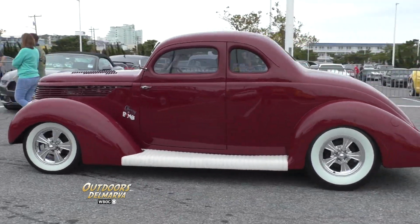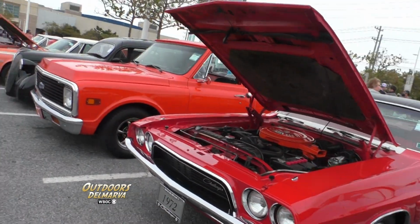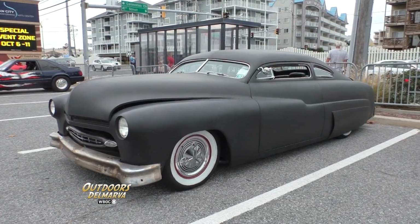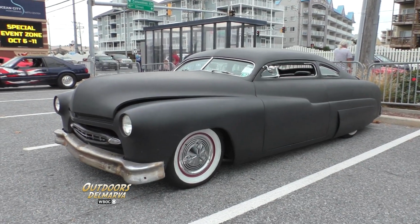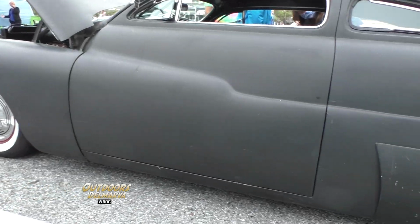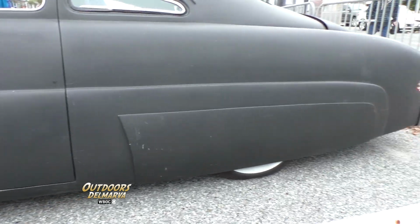And up the road at the convention center, there were even more cars to make your jaw drop. It's a '51 Mercury Coupe. It's been modified, it's been chopped. It's got a 392 Chrysler Hemi in it. It's been lowered. It does not have hydraulics on it. Came out of Summers Point, New Jersey, underneath a pine tree.